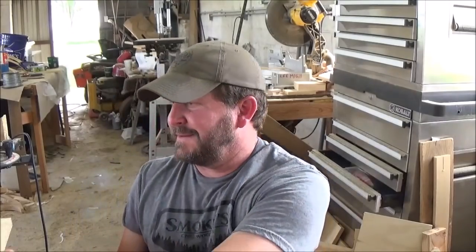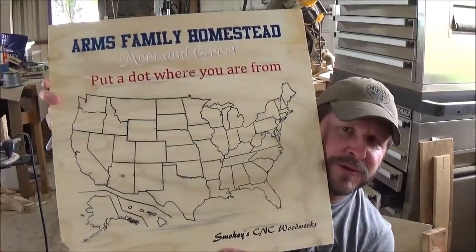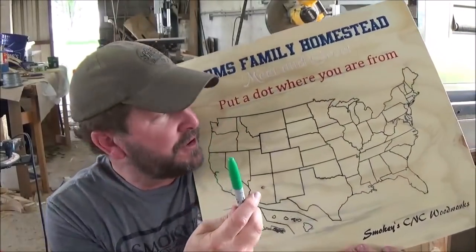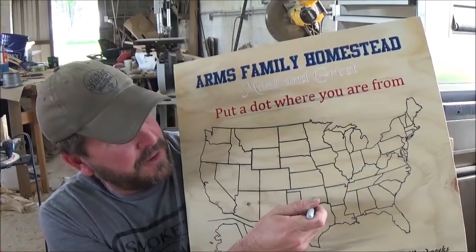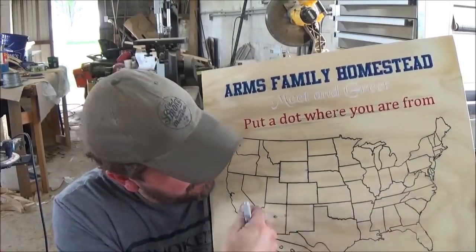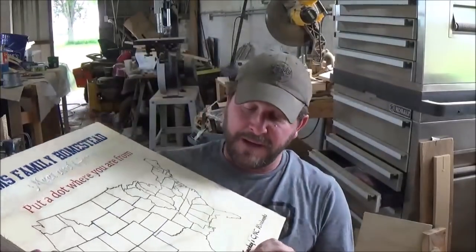So there you have it, guys. Here it is. I think it came out pretty cool. The idea here is I'm going to take a couple of Sharpies and just lay them up here on it. Wherever you're from, I'm from South Central Oklahoma, so I just make a little dot right there to show how far I came, and hopefully it'll be spread out pretty good. It was a pretty neat deal.